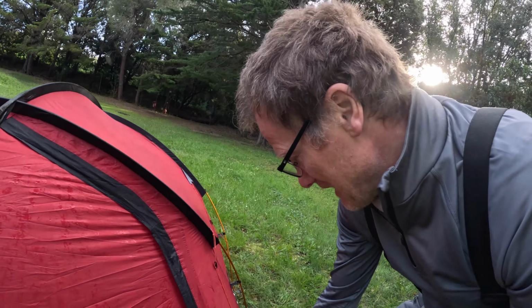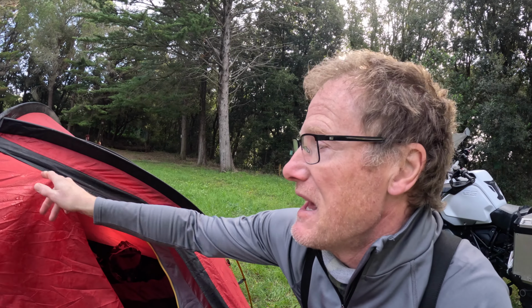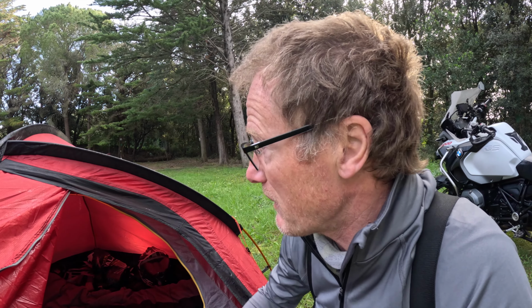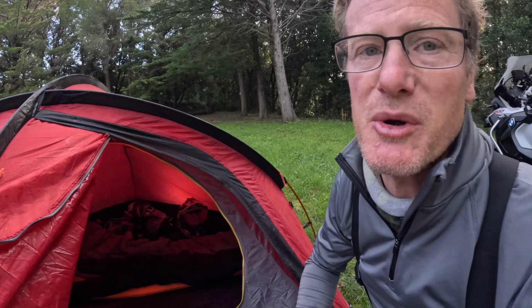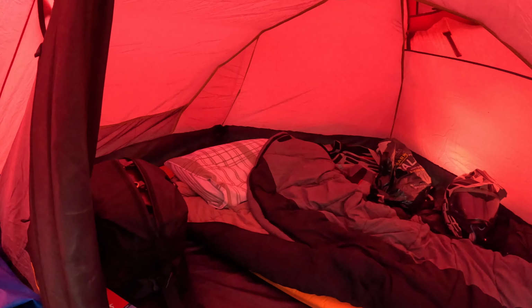Now, it's served me very well. It's never leaked on me in all the time I've had it, and it's windproof as well. It doesn't seem to get rattled about too much by the wind, and I've been in some fairly fierce winds, especially up John O'Groats area camping. One thing I have noticed now after all this time is the zip at the top of the door is starting to go. So that's the only thing though. Excuse the mess in here, I'll just show you inside. It's the only thing that's causing an issue.